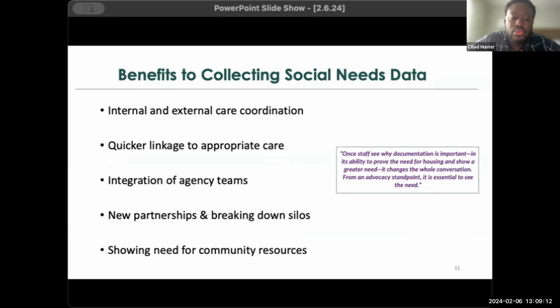It can also improve care coordination. Social needs data can facilitate better coordination of care among healthcare providers, social workers, and other service providers. And by sharing information about patients' social needs, care teams can collaborate more effectively to address those needs and provide more comprehensive care. You go to the next slide, Joey.